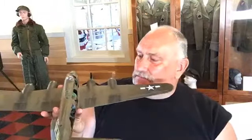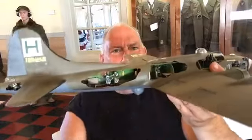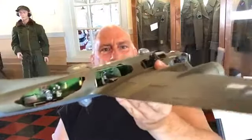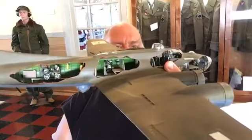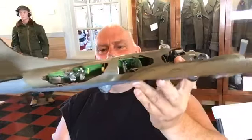So I really like the radio operator there. If you can see, let's see, the radio operator, yeah, there he is. Looks like he's got a bead on a German aircraft coming in.